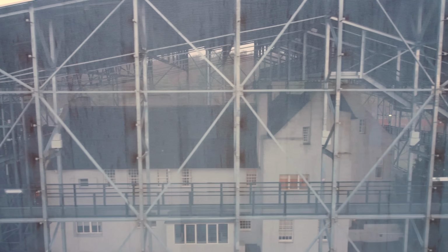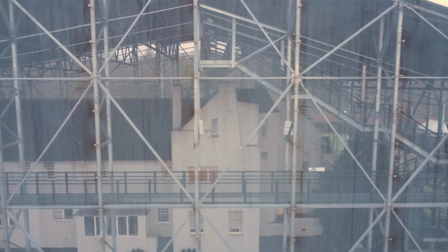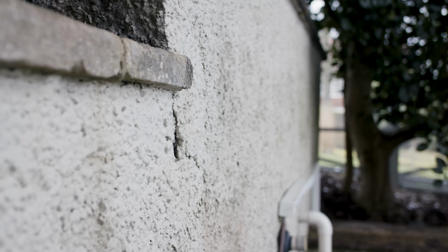If you were to cover the house completely, it would be at risk of suffering from environmental shock and it would cause more damage than good. The box still allows the house to breathe. That's really important. It would dry out too quickly, it would cause damage to the exterior and indeed to the collection inside the property as well.